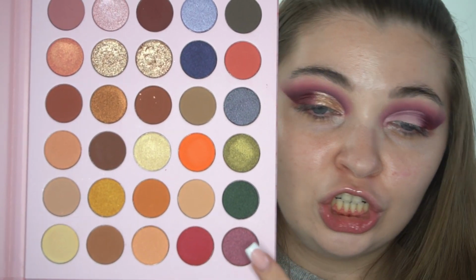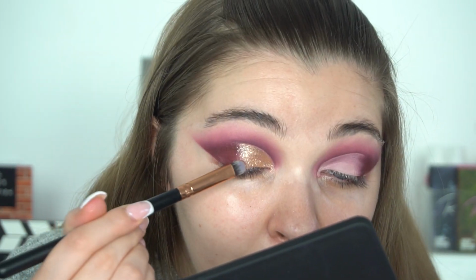I'm then going to take another shimmer shade. I'm going to take this one down here. It's literally like a maroon shimmer shade almost. I'm going to put this just in between the matte and that first shimmer that we used, just to kind of blend it more into the matte.